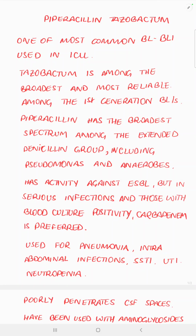Piperacillin tazobactam is one of the most common BLBLIs used in the ICU and probably the one which has the largest spectrum of action. And this is both because of piperacillin and tazobactam. Tazobactam is among the broadest and the most reliable among first generation BLIs, the other being sulbactam and clavulanate. And piperacillin has the broadest spectrum among the extended penicillin group, including activity against Pseudomonas and anaerobes.